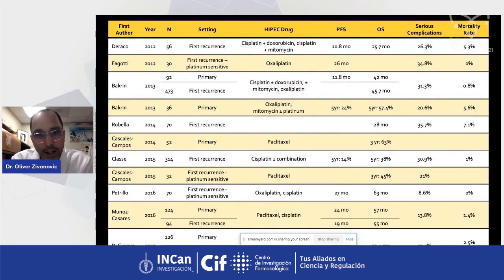Now, when we look at the data of HIPEC, unfortunately, most studies are retrospective case control studies. We have really very limited prospective evidence of the use of intraoperative heated chemotherapy. The problem with those studies, although many patients have been treated with HIPEC, is that it's not randomized. And when you look at the settings of the disease, you can often see that the disease settings are not clearly defined, or are both in the primary and the recurrent.